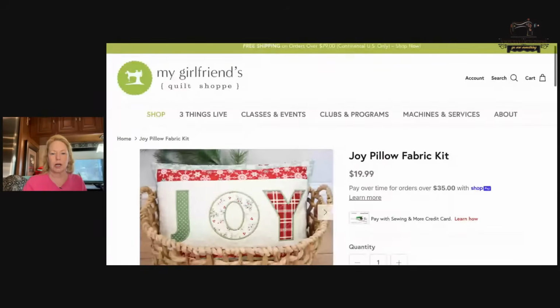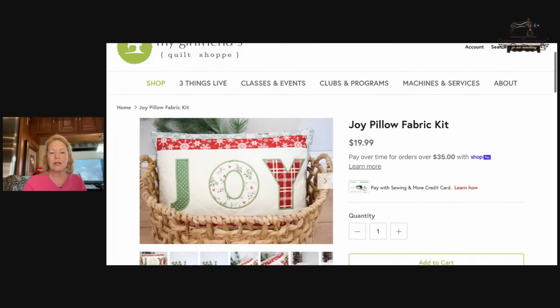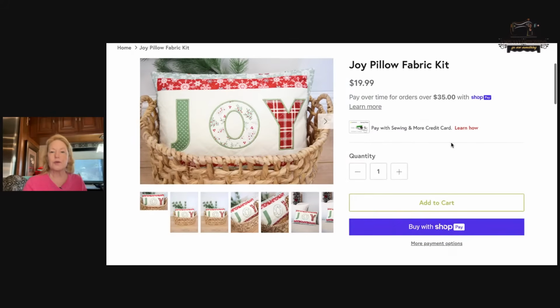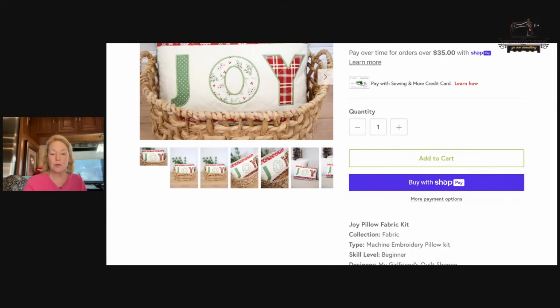It is called the Joy Fabric Pillow, and it is from my girlfriend's quilt shop right here. It's just $20 for the kit. You're going to get all of the fabric that you need, and a paper pattern for the lettering. So if you can't come to one of my Snapplique classes, you can do this with me.